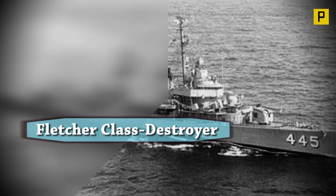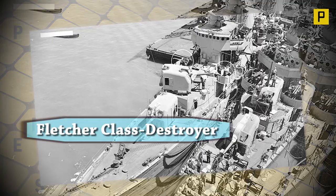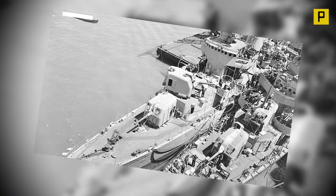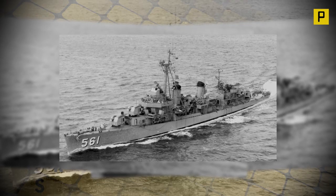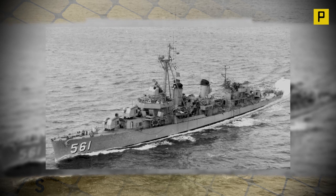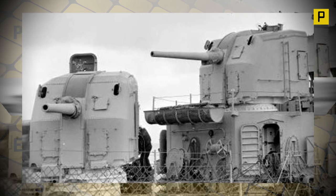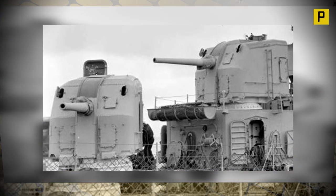The Fletcher Class-Destroyer. This is an American warship. By early 1943, the first 5 Fletcher Class-Destroyers had arrived in the Pacific, and their task was to target and smash the Japanese supply convoys. This ship is in 5th position of the top 10 warships in the world.